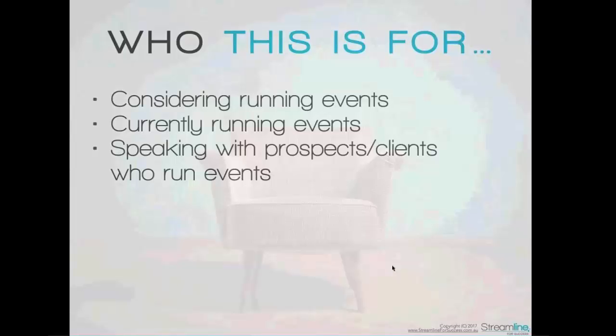Or if you're working with prospects or clients who run events, and you want to get an idea about what tools are out there, what the differences are between some of them, and what functionality your clients might be interested in. So, the events that we run.